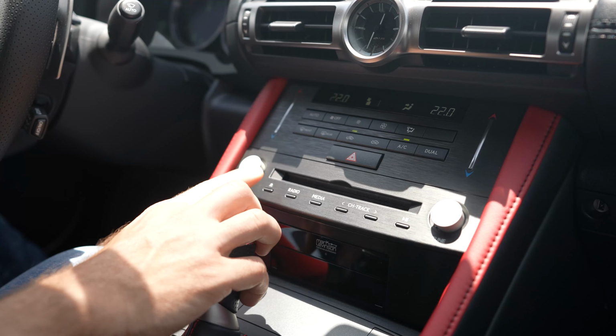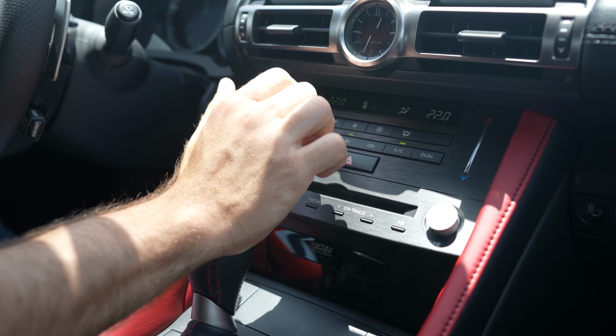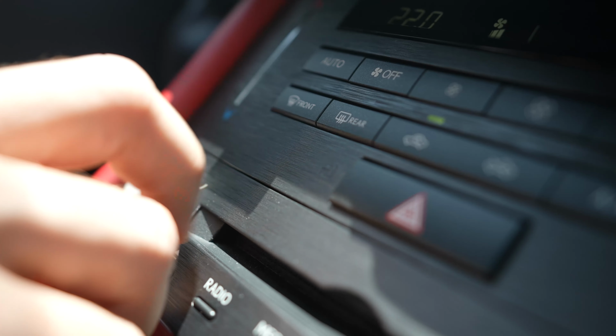And that's because almost every function has its dedicated button, and you can move around while your arm and wrist are resting on this gear lever. And look at this material used. It's like a black brushed aluminum. How much would Porsche charge you for that on a Carrera S, for example? Lexus, it's a no-cost option.